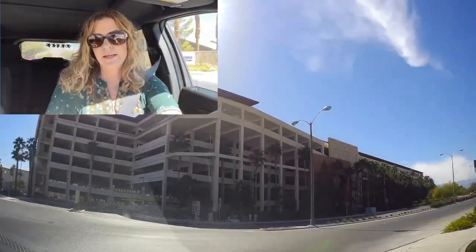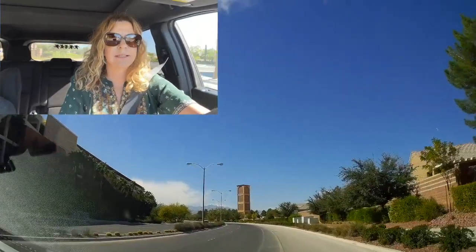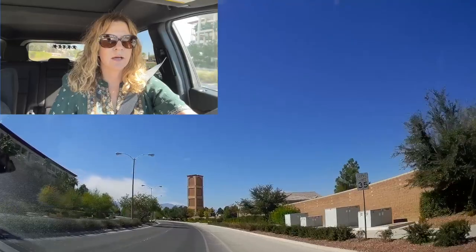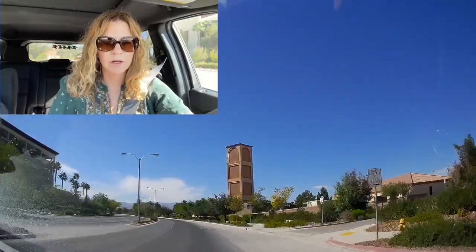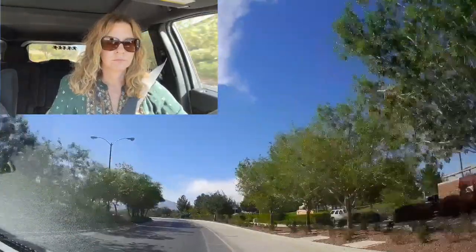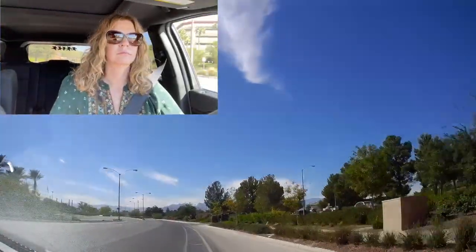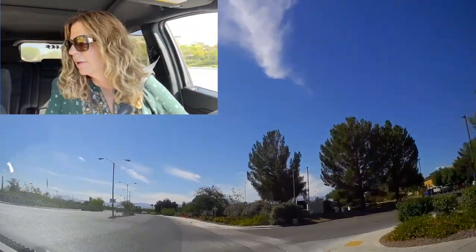So we just basically did a nice loop around the community, and right there is the Aliante Hotel and Casino. And then we're going to drive through the Aliante area for the golf course when you drive into it. They do have a nice restaurant in there as well. So here's where you would go if you wanted to play golf.